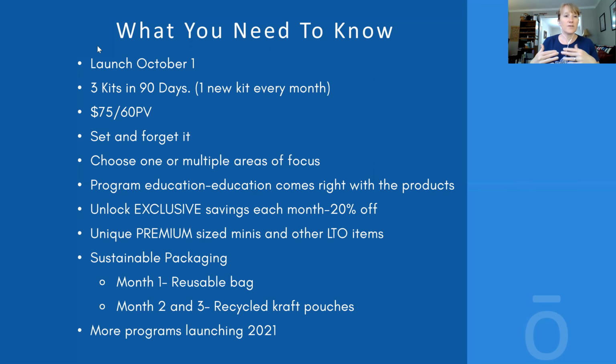So your very first month, you're actually going to get a reusable neoprene bag where you can store all your products, after the 90 days in one little place if you wanted to, or you can use it however you want. And then the other 2 will be in a craft recycled pouches, okay? And then they did announce that there are going to be new wellness programs coming in 2021. I'm estimating you'll see it around February or March around leadership when these ones will be coming out.